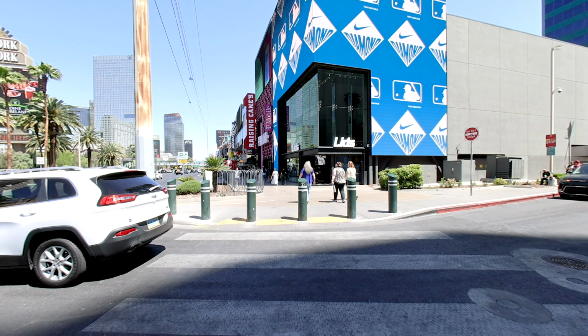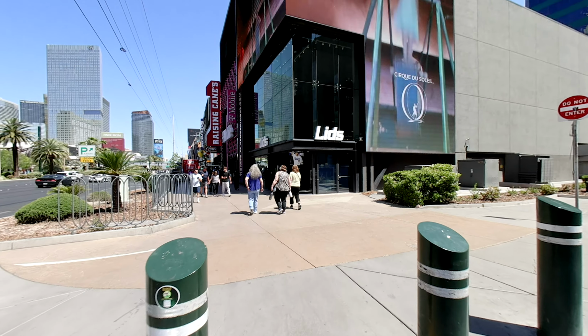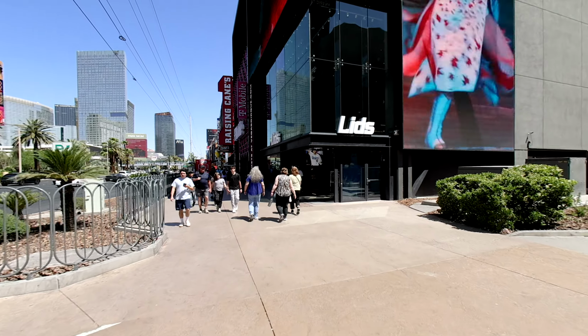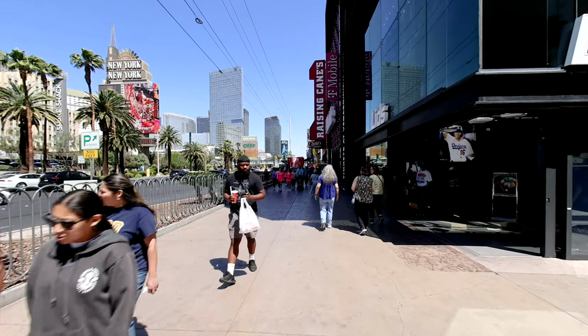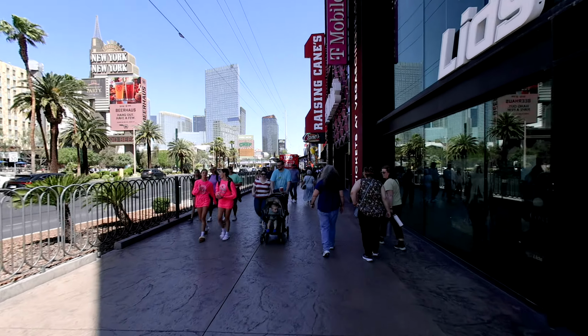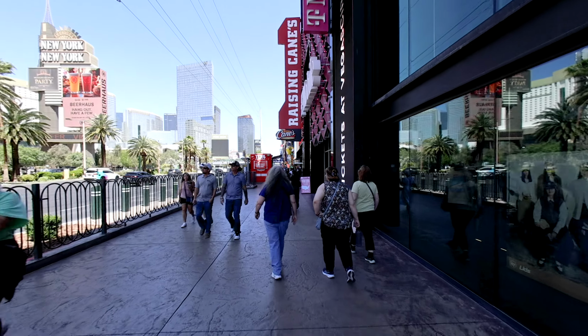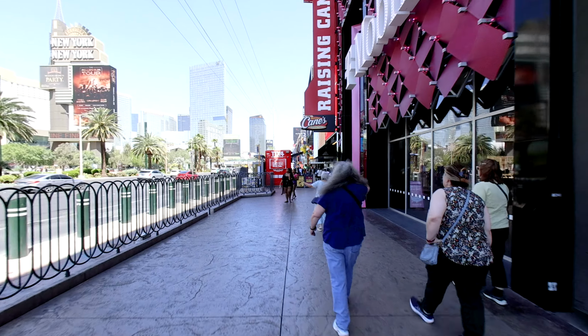The mix is eclectic. Everyday footwear and apparel stores positioned right next to quick-service food places, ticket booths, and kiosks selling Las Vegas merchandise. This short run of shops acts as a lead-in to larger themed attractions further up the block, with the path naturally guiding visitors towards one of the Strip's most recognizable candy destinations, the M&M store.